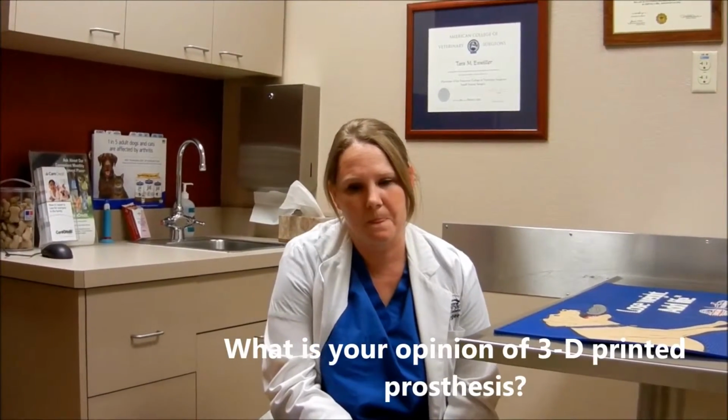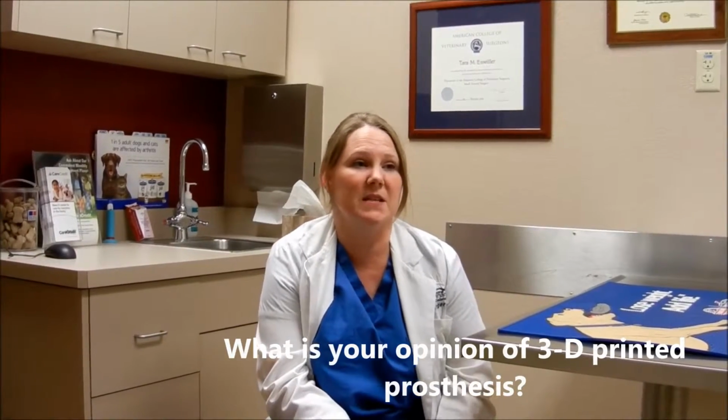What is your opinion of 3D printed prosthesis? I think it's amazing. I think I would love to see it in person. I think that the main reason people don't choose prosthetics is just the availability and cost of them. Plus there's situations where if the problem is high, like at the shoulder, there's no way to make a prosthetic other than ones that go on the lower part of the limb. And maybe newer technologies would change that, because right now there is no other option.